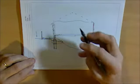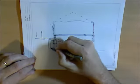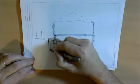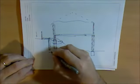Next, he's also asked about cutoff walls. A cutoff wall is simply a deep trench filled with impermeable material such as clay. I like using impermeable heavy-duty plastic and backfilling with concrete in about a 300 mil wide trench.